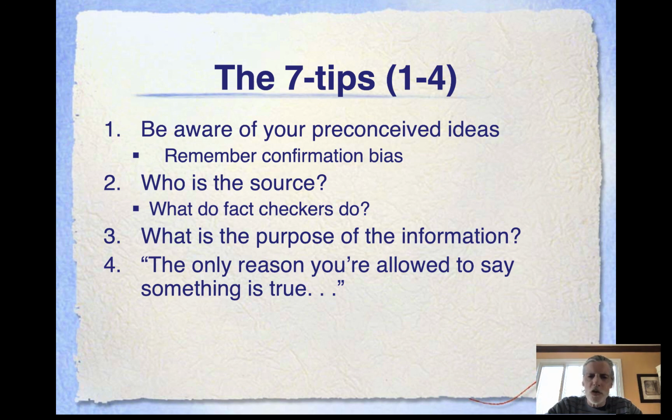Tip number 4 will be very quick because this is something that you've probably heard me say 75 times. The only reason you're allowed to say something is true is that somebody did the research. So if you are reading an article that's based on somebody's opinion, it doesn't matter that that person has a PhD. It doesn't matter where their degree is from. What matters is what they're saying based on research.